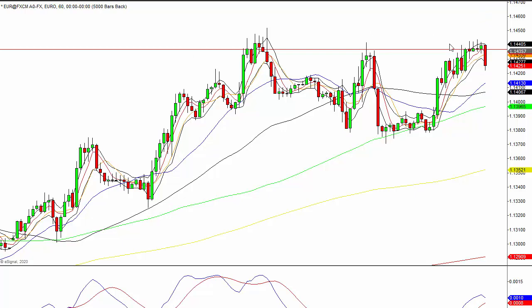And that's the whole point of trading, isn't it? It's all about risk and reward. It's not necessarily always about high win rates. It's about being profitable. Profitability is more important than high win rates and stuff like that.